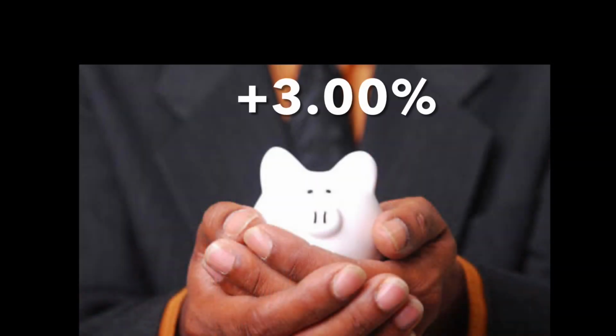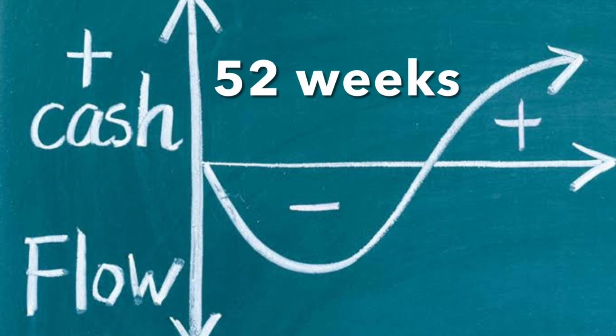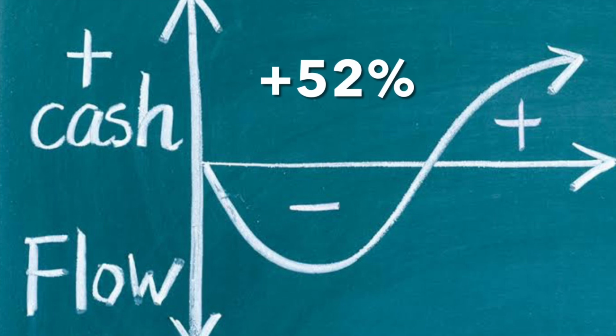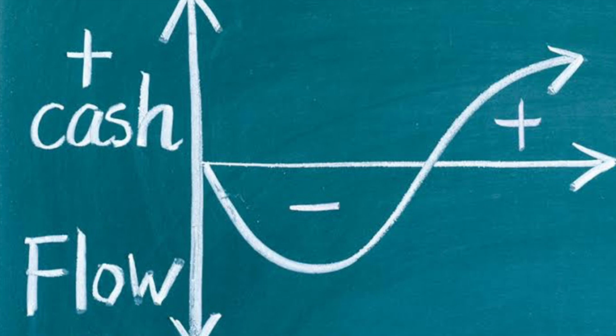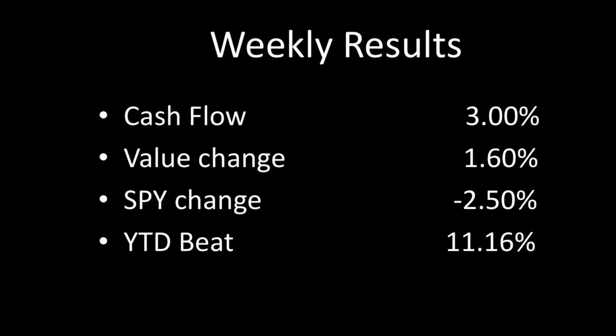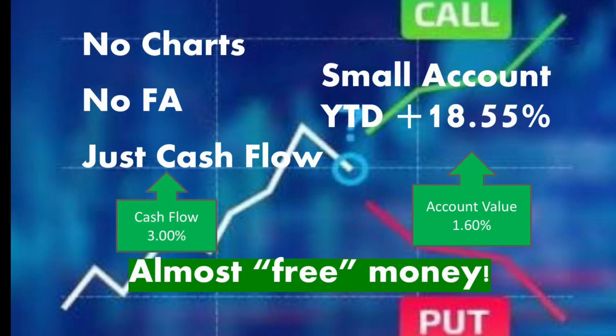Week by week, the small amounts add up. Even if I made as little as 1% cash flow every week, which is easy to do, and I did that for a year, that would be 52% in cash flow. Additionally, even when the market and or my stocks do not do well, I still get cash flow. Last week, my cash flow was 3%. The market change for the S&P 500 was minus 2.5%, and my portfolio stocks change was 1.6%.